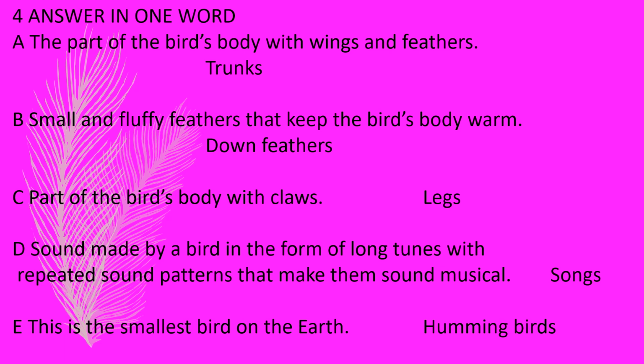Then third is, part of the bird's body with claws? And the answer is legs. Children, on the legs, the claws are present.